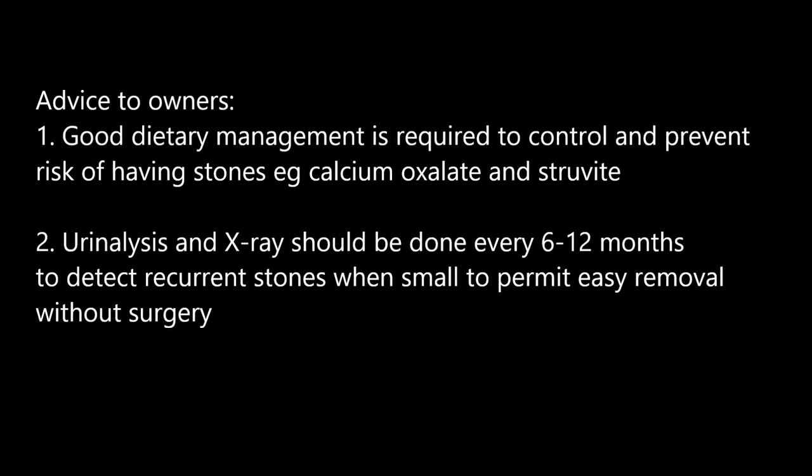Owners need to be educated that good dietary management is required to control and prevent the risk of having stones such as calcium oxalate and struvite. Urinalysis and x-ray every 6 to 12 months is required to detect recurrent stones when small, to permit their easy removal without any surgery.